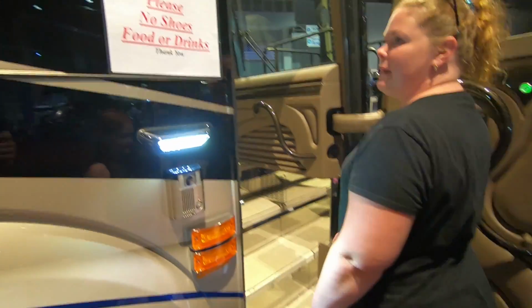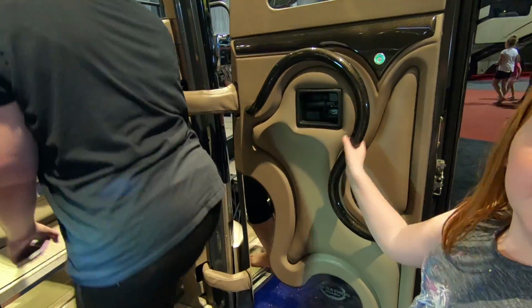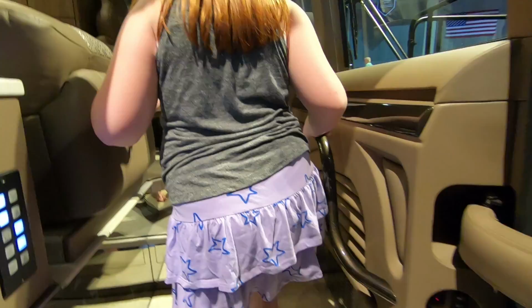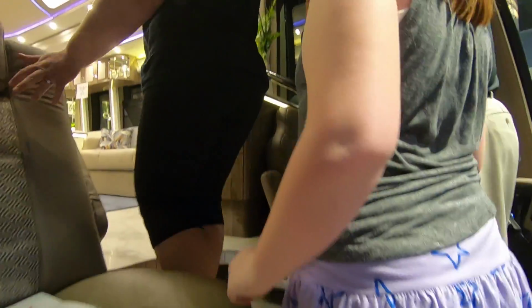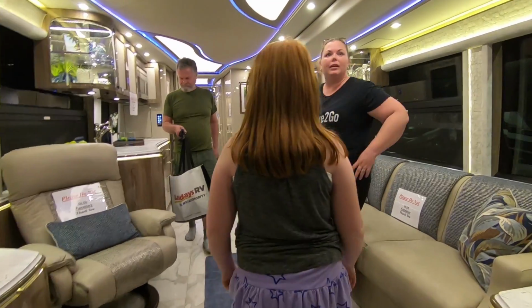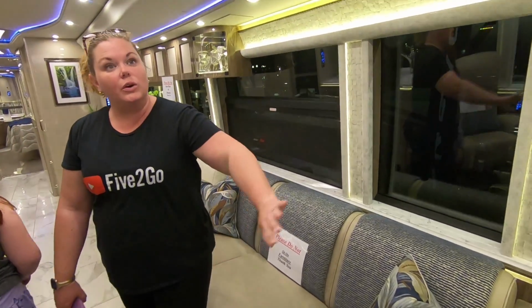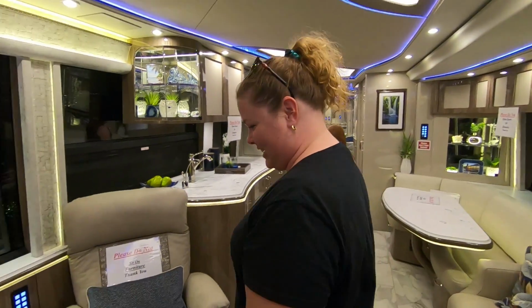What is this? It's a Marathon coach. Whoa, look at the handle. That's crazy. It's a swoop, like an architectural handle. So we're coming up through the passenger seat here. The cockpit looks like a spaceship. Wow. TV here.